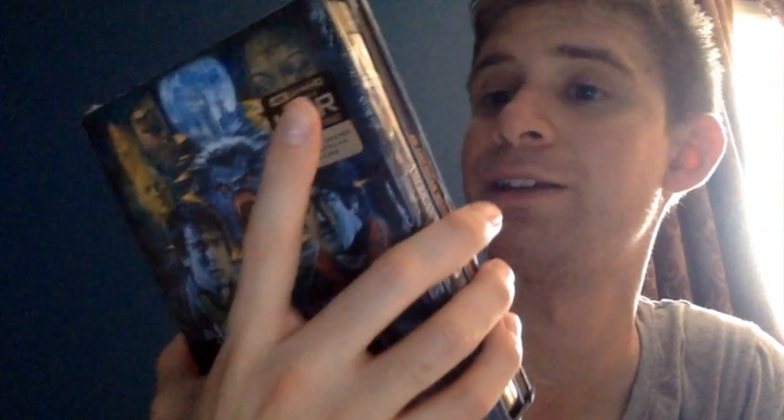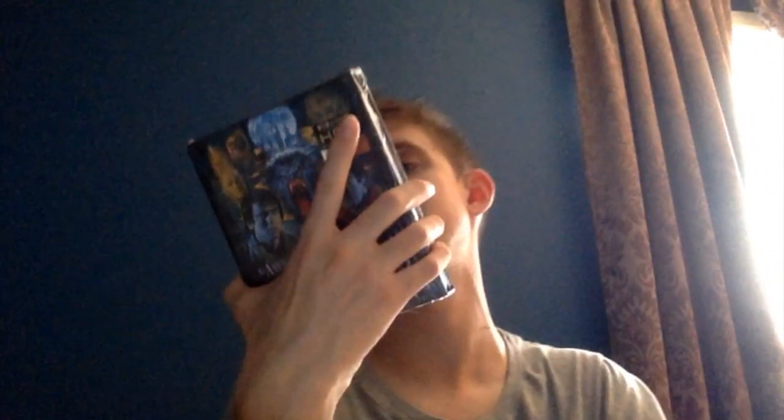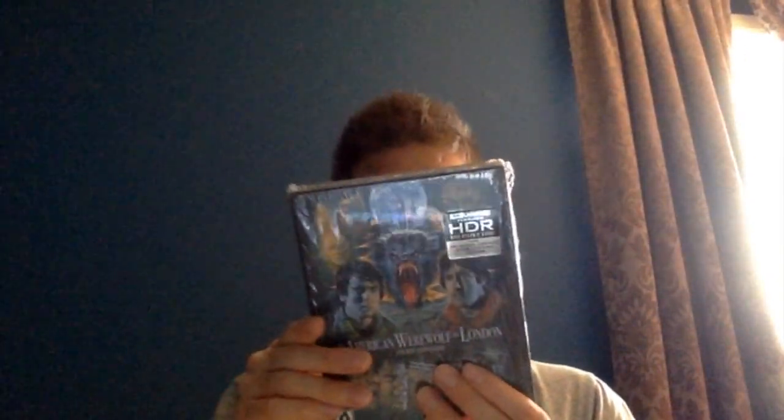It has a whole lot of features. I think the features were ported over from the Blu-ray. Yeah, 4K Ultra Blu-ray Limited Edition contents. So it has a brand new 4K restoration from the original camera negative. A whole lot of features. But I haven't gotten a chance to watch this yet and look at the new 4K restoration.